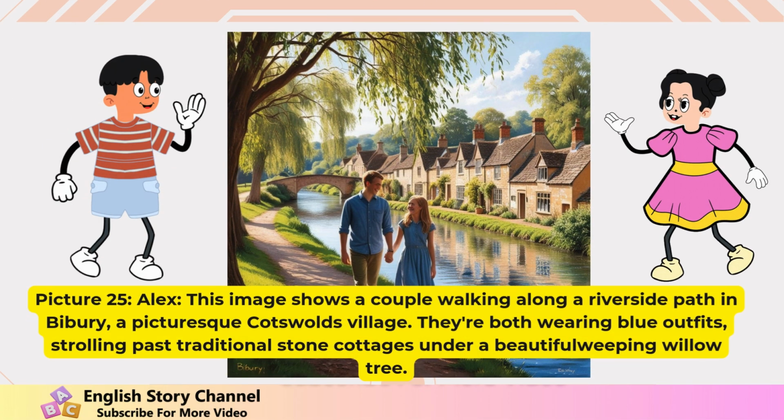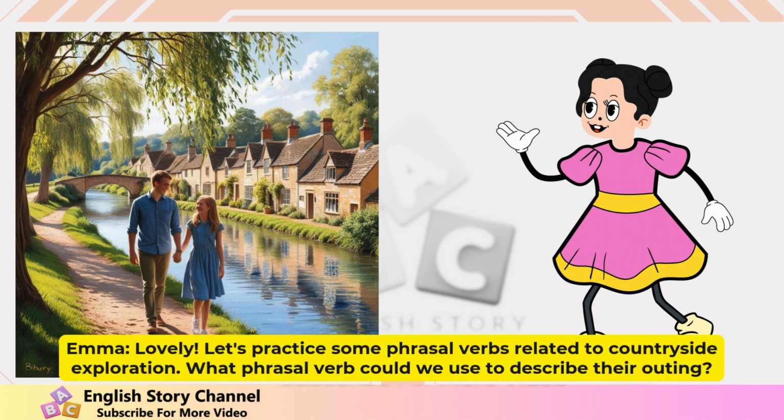Picture 25. This image shows a couple walking along a riverside path in Bybury, a picturesque Cotswolds village. They're both wearing blue outfits, strolling past traditional stone cottages under a beautiful weeping willow tree. Lovely. Let's practice some phrasal verbs related to countryside exploration. What phrasal verb could we use to describe their outing?